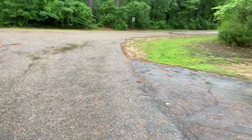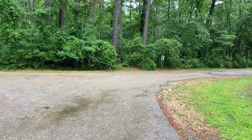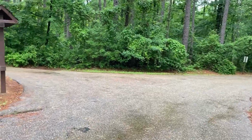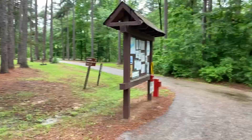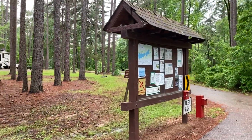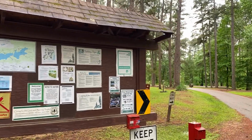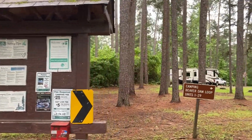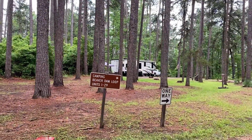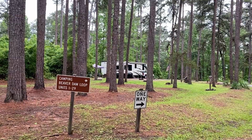And that brings us back to the main road that enters into this loop, all still within the National Forest here. And we have a nice little sign that tells you which way to go. This is a one-way road only, and a nice informational board here with all kinds of maps and information about the campsite. And here we are back at campsite number 3 with the camp host.